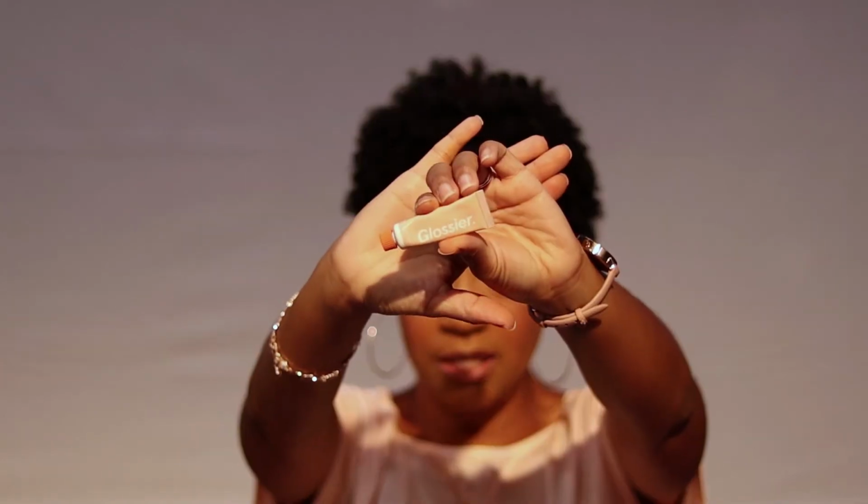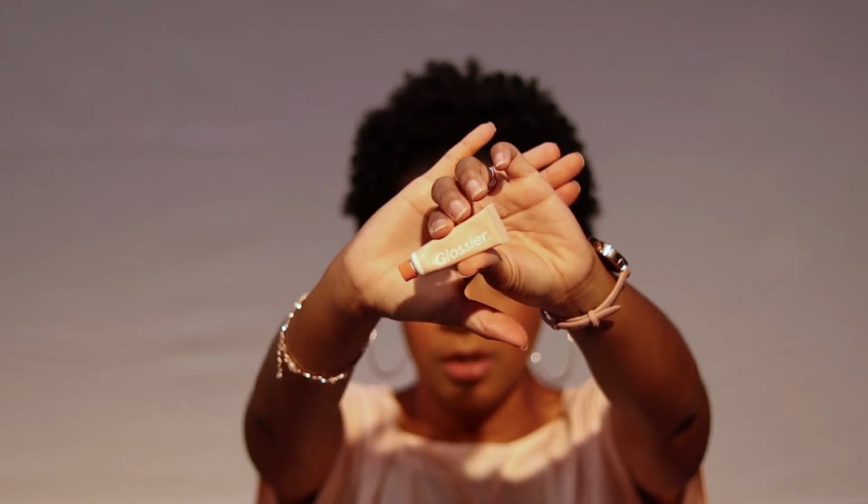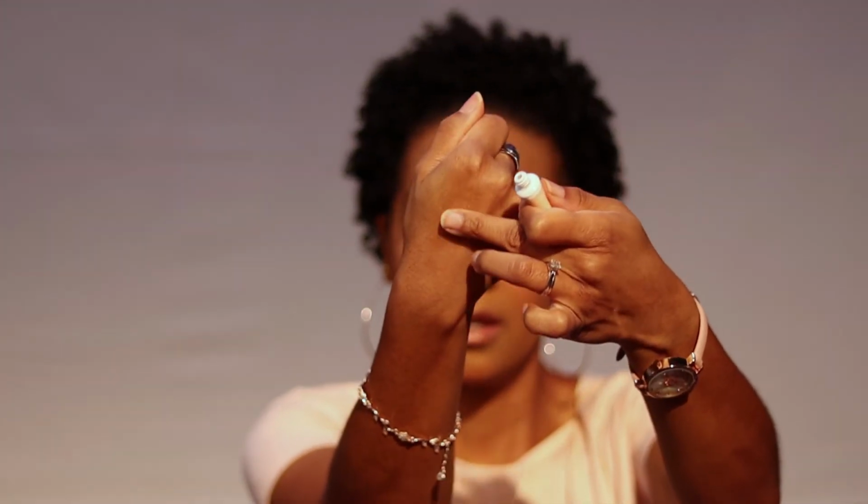But mine tend to get really chapped and I tend to peel them, so this keeps me from doing this, and then this keeps my lips moisturized throughout the day. So I use either the Glossier, this one's of course the more expensive option, but it's really nice. It's a thicker balm, so it'll keep your lips hydrated throughout the day. I don't know if you can see that, but I'll put some on the back of my hand, and you can see it's really thick.